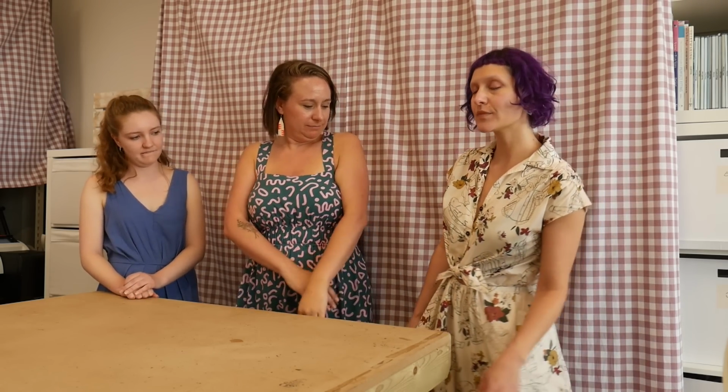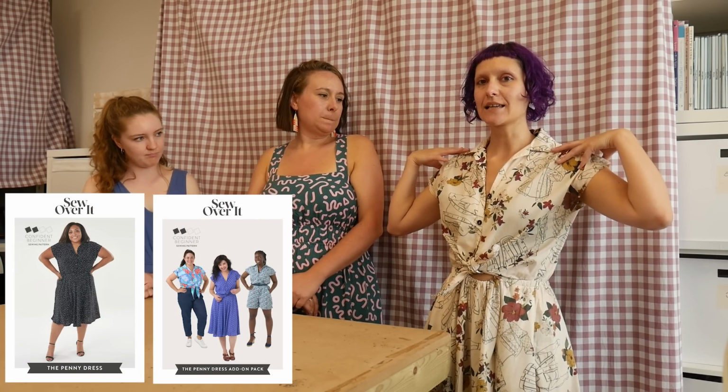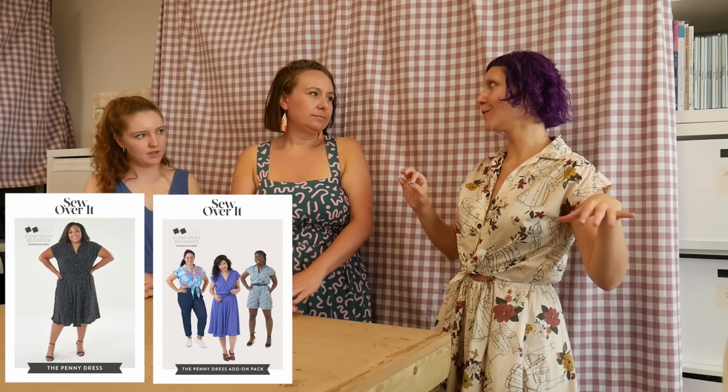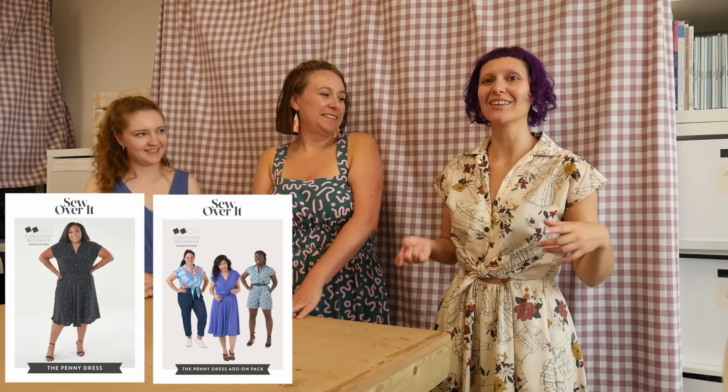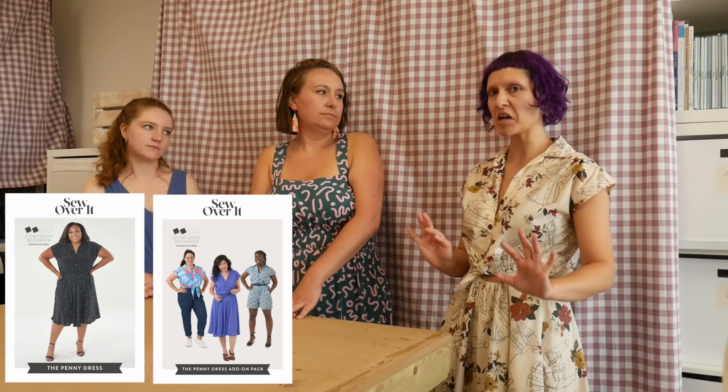And I've got a slightly older one. I think I sewed it last summer. But this is one of the add-on versions of the Penny dress. The Penny dress is one of our most popular dresses, I would say. As soon as the weather warms up, we see the sales go up and people making the Penny because it's a real classic. A little bit vintage, but not too much.